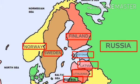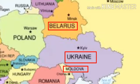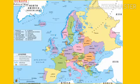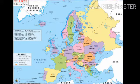Order 5, children. Norway, Sweden, Finland, Russia, Estonia, Latvia, Lithuania. Again, you have a small part of Russia here, children. Belarus, Ukraine, Moldova, Georgia, Armenia, and Azerbaijan. Children, learn all the European countries in these 5 orders.